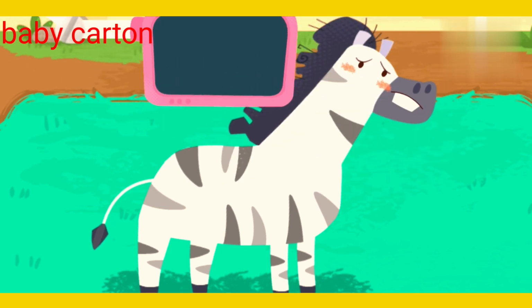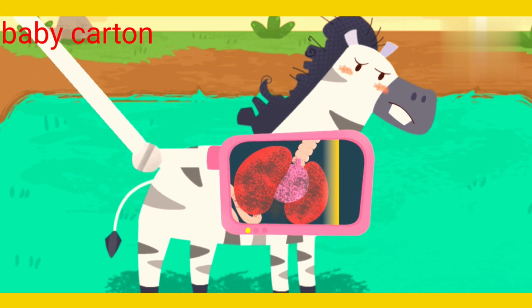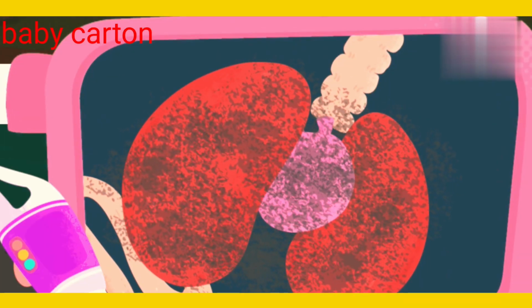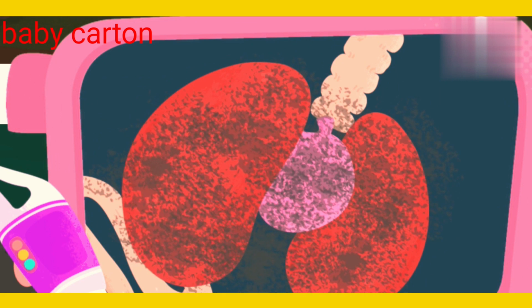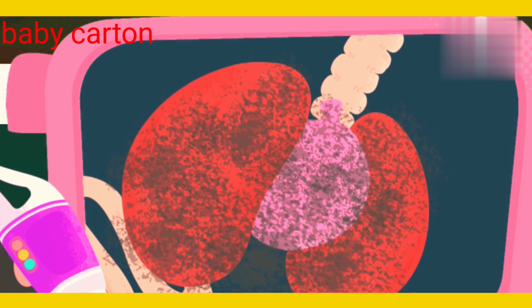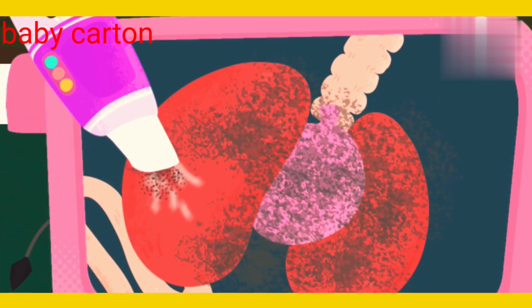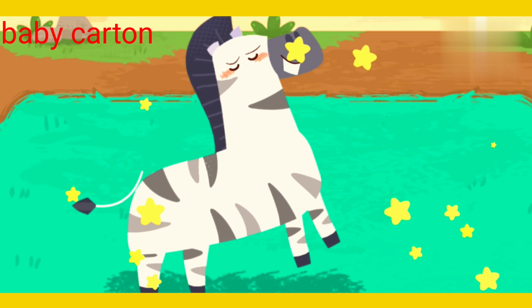Let's examine the interior of the zebra. Oh no! There's a lot of dust in its lungs. Let's help it clean the lungs. Great work! The dust has been all cleaned up.